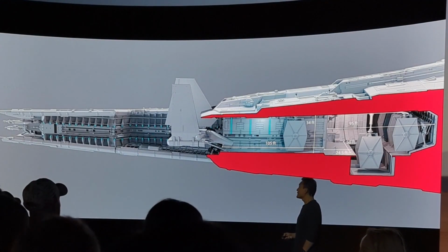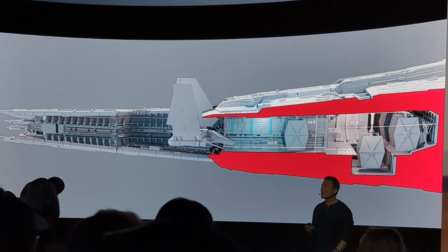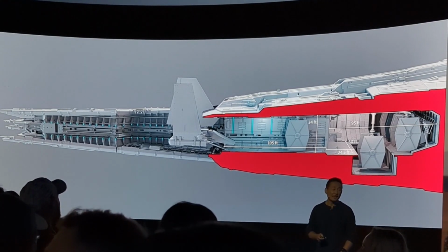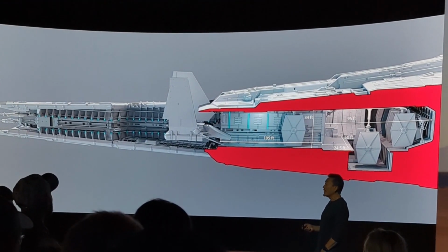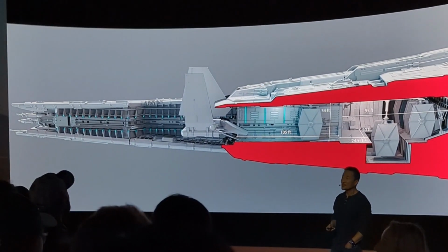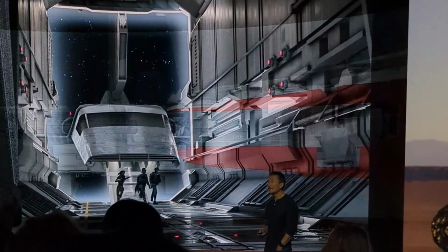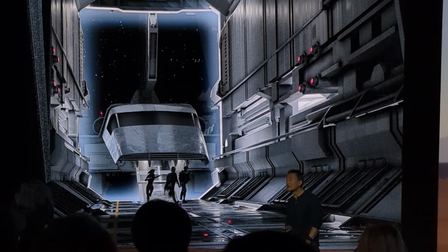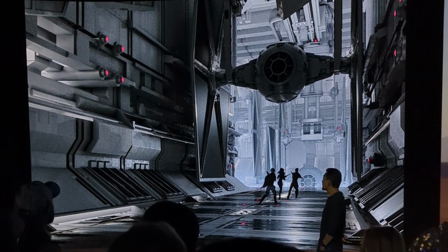This is the cross section. You can see how it fit. In designing Star Wars, we always try to figure out the logic and use the math to make our sets make sense. Even if the audience never sees it, it's the invisible homework that we do to make our designs believable and authentic. This is the painting of the shuttle platform. Here, Manuel and the team are seen running down the launch tube.